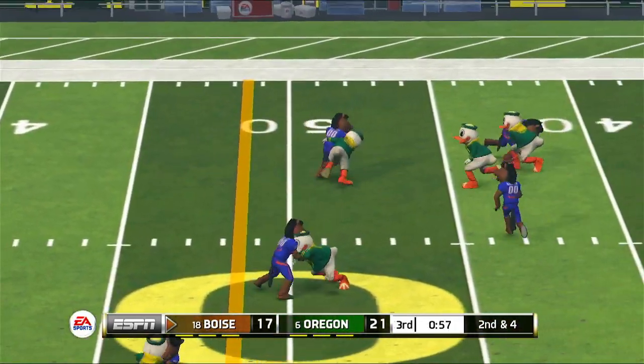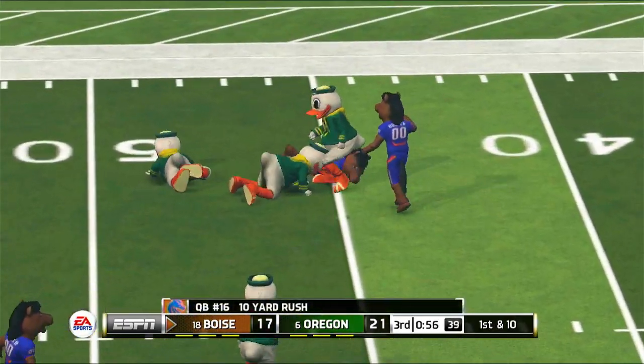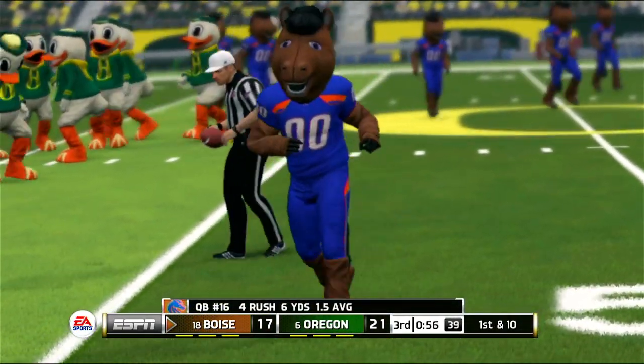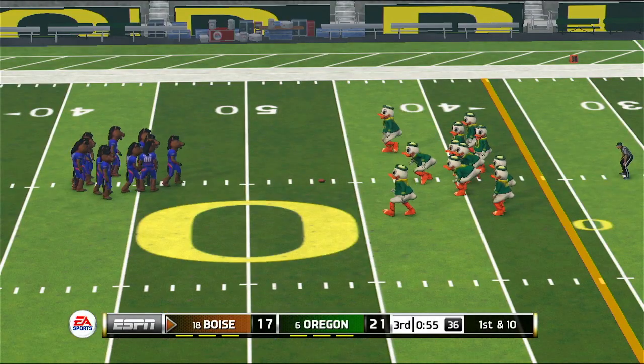There he goes. Gains his way to the 46-yard line. Gain of 10 on the play. That makes it first and 10.